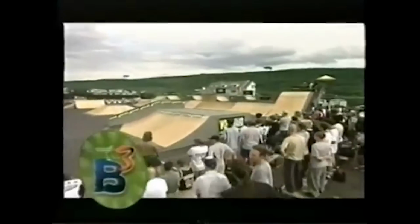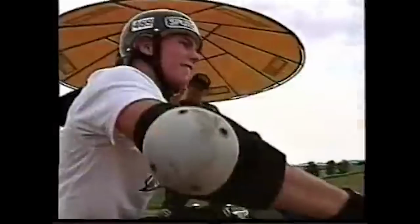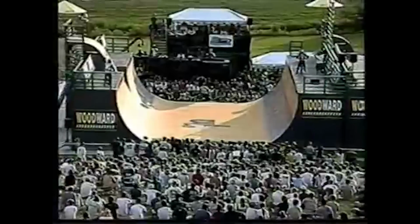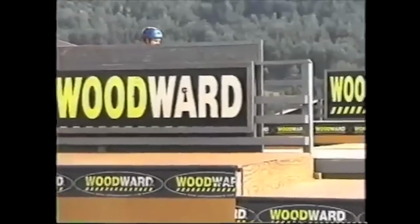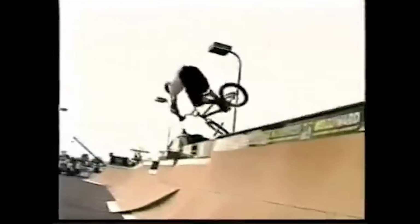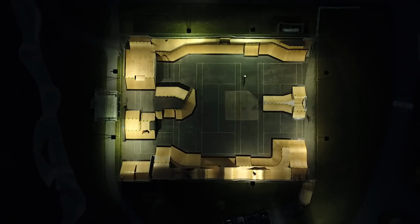ESPN used to do a qualifying series of events leading up to the X Games called B3. B3 actually meant bikes, boards, blades, back when rollerblading was in the X Games. And so at the time, ESPN said, hey, we want to do a B3 event at Woodward, but we have to build a new park course that would work for skate and BMX. Back before concrete was the standard, back when BMX was a ton of just rollers and jump boxes and big wood ramps. I helped design a lot of it. I helped build it. It was way ahead of its time. When I was an instructor, it was the funnest place to go.